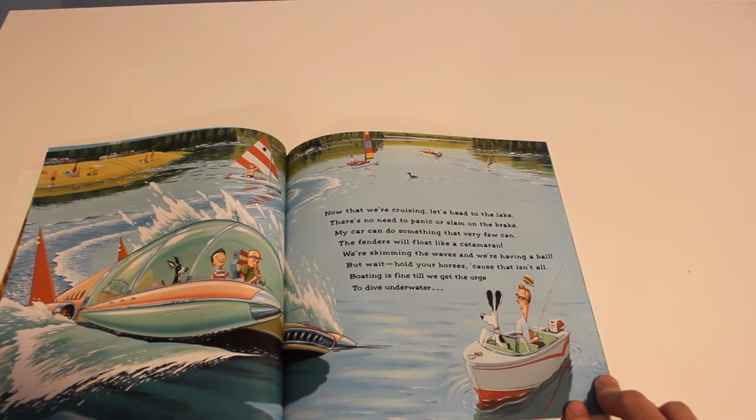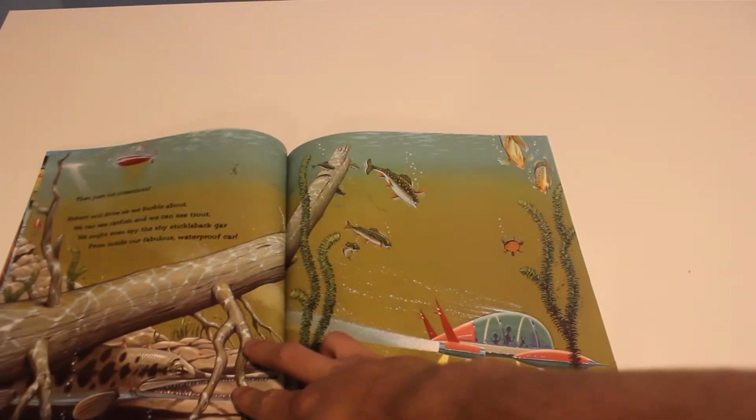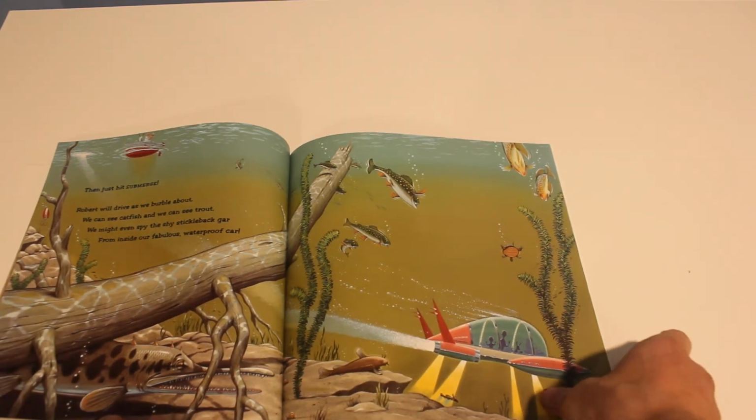Boating is fine till we get the urge to dive underwater. Then, just hit submerge. Robert will drive as we burble about. We can see catfish and we can see trout. We might even spy the shy stickleback gar from inside our fabulous waterproof car.